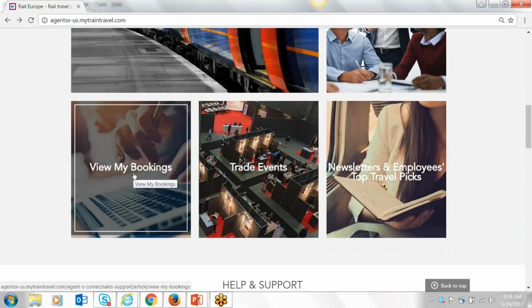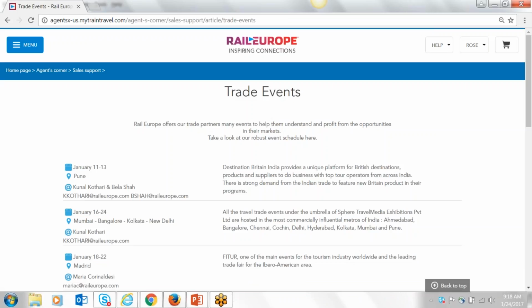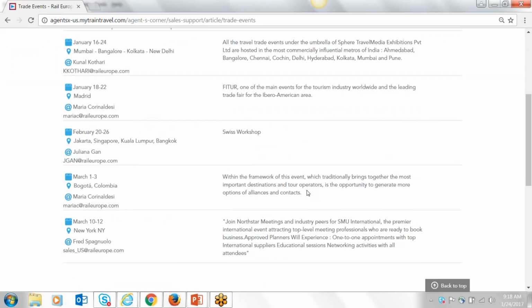Here again is an area where you can view your bookings. You're taken right back to the page where you can view your bookings. The other box next to it are our trade events. So if you click on trade events, this will be on a quarterly basis, will be updated, and you'll see where we are around the world. We are truly a global organization, so you'll see where our sales staff is and what events we're going to be at.